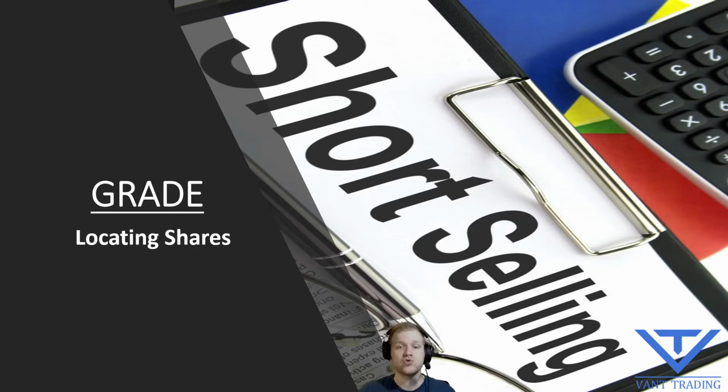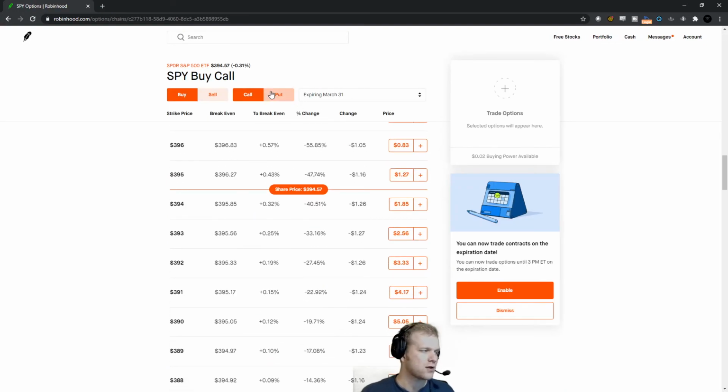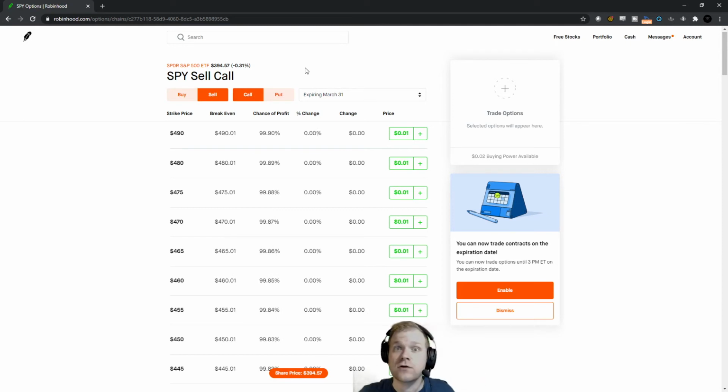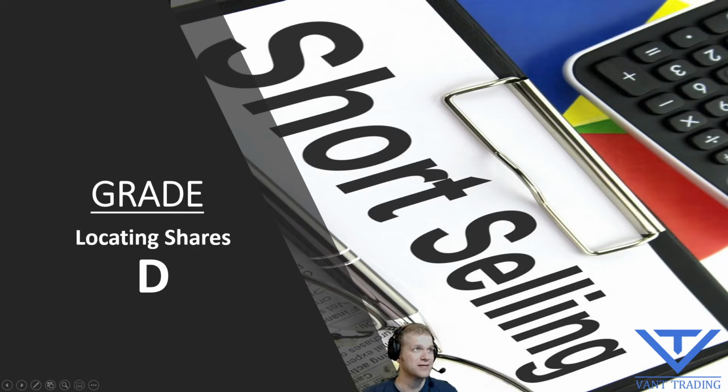And again, you cannot short on Robinhood. You cannot short a stock. You can go into the options. You can buy a put. Hell, you can sell a naked call. That is infinite risk. That's just like shorting. Robinhood doesn't care? I don't know. Maybe there's some kind of regulatory thing in here that I didn't realize, but you cannot short a stock, so there's no need to locate shares. So naturally, you get a D because you can't do it. You can't short, so there's no point in anything else there.